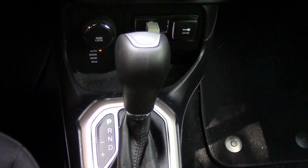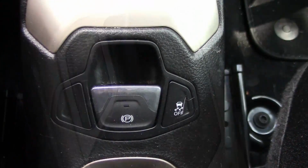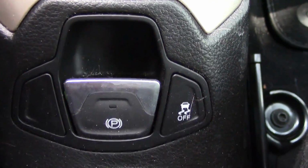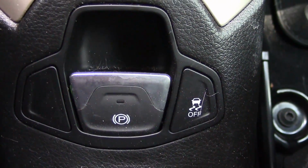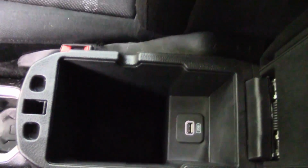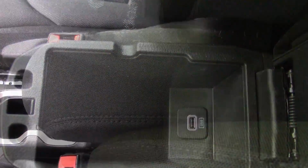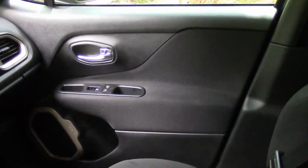This Jeep comes optioned with a 9-speed automatic that you can shift yourself as well. It's got the electronic parking brake. You can cancel the traction control, although I definitely don't recommend it. You get 2 cup holders and storage here, deep storage with another USB input for charging. And of course, when you shut it, it doubles as an armrest. Although it's not as bold as the outside, the interior still does look good.